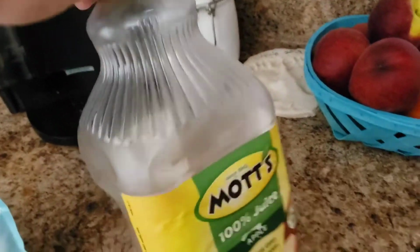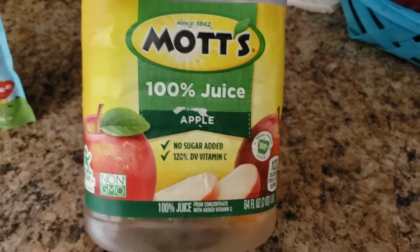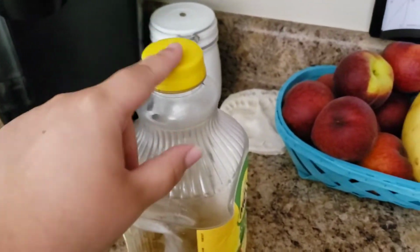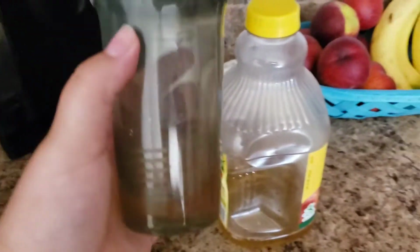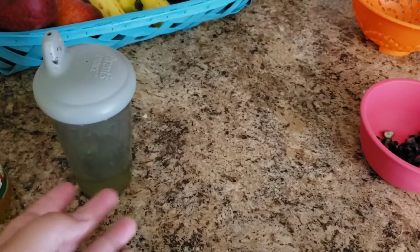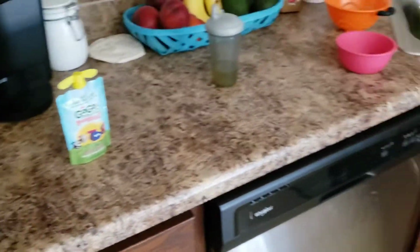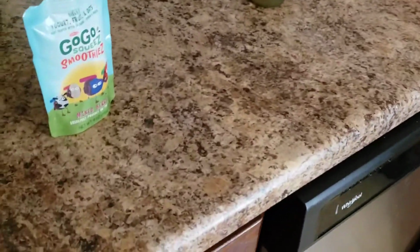Okay, so she's getting kind of hungry, but this is the apple juice that we use. And like I said, for lunch or dinner, I will typically give her some juice. And she just reuses the same sippy cup. There's no use of changing it out. I'll clean off the top of it before I give it back to her. But yeah, I'm just going to end up giving her the go-go squeeze on a spoon. So I'm just going to squeeze it onto a spoon.